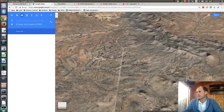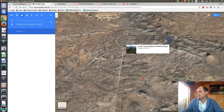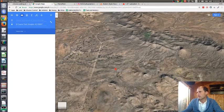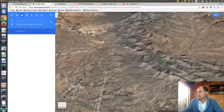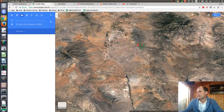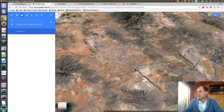Yeah, North Coyote Trail. This is Leslie Canyon. Comes around East La Canada to North Coyote Trail. Leslie Canyon National Wildlife Refuge is just up the road, so you go out here and up and over and you're in the wildlife refuge. There's just a bunch of nature, right? And then as you go up a little bit further, you get into the Chiricahuas. And the Chiricahuas are a lot bigger mountains.